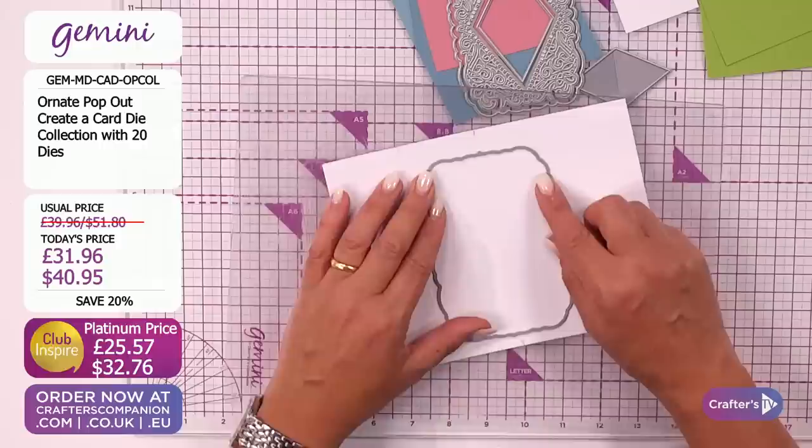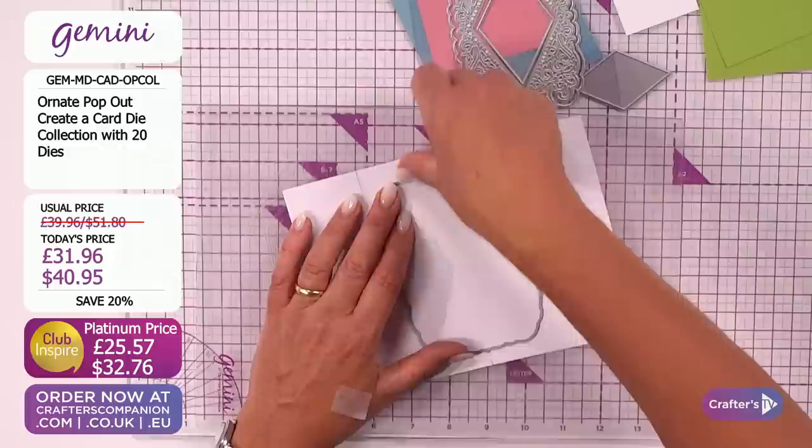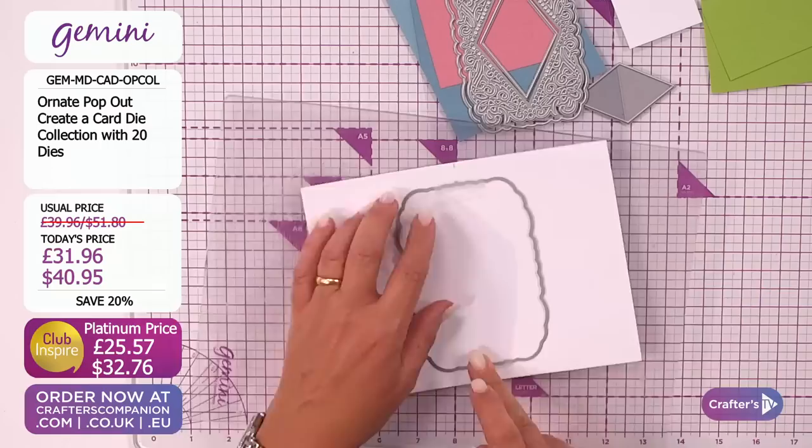Have I got any tape? Yeah, I've got a couple of pieces just here. And then I'm going to pop that on, make sure it's lined up. And this is one time when I actually do pop my tape across where it's going to go, just to hold it in place. And then we can go through there.